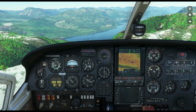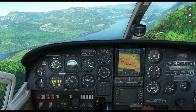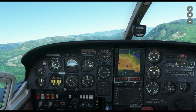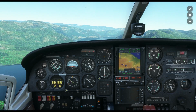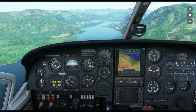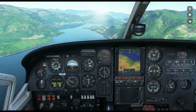So I'm going to go over to Great Central Lake. I'm going to go a little bit south and then turn around and come north. Make the approach in. And now we can lose some altitude. So kind of heading a little bit south. Or I guess it's actually east.